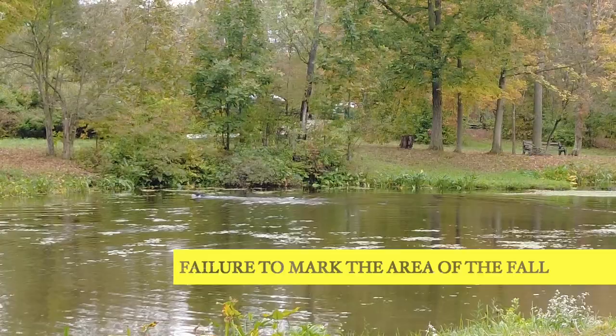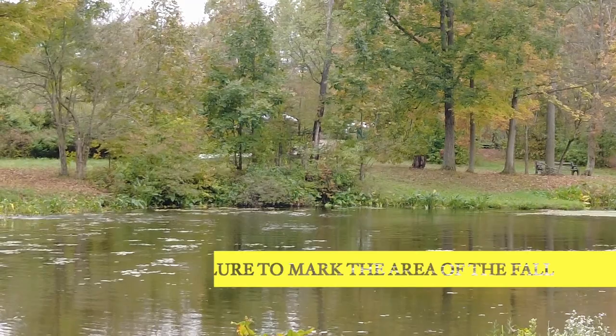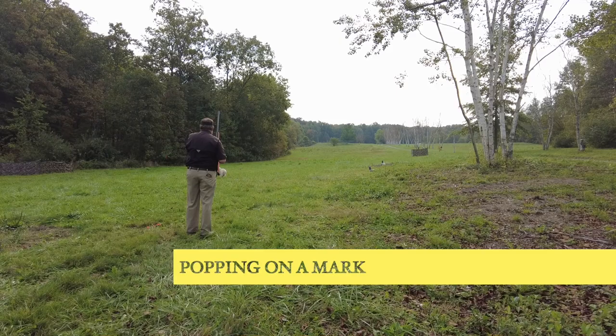While the rulebook does not say you cannot handle in both series in senior, as a practical matter, almost all judges would like to see a clean double in one of the series. While popping on a blind is only a minor fault, popping on a mark is a moderate fault.